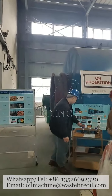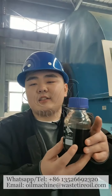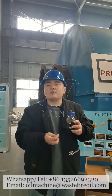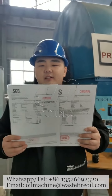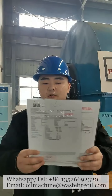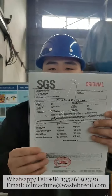It's very professional. Okay. Let's take a look here. Yes. This is fuel oil from tires. We can use it directly. Many customers are worried about the quality of the fuel oil, so we make some reports. This is the report from SGS. Here is some detailed information on it. There are some differences between different materials. This is from waste plastic. It is from tires. We can use it directly.